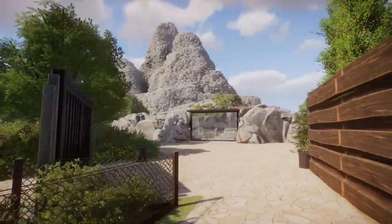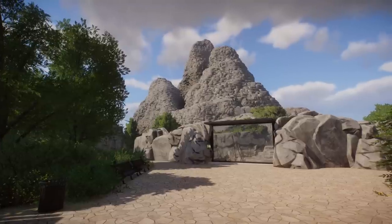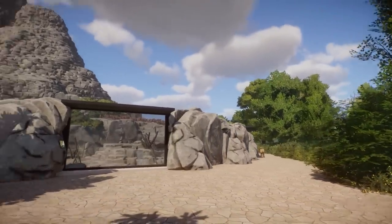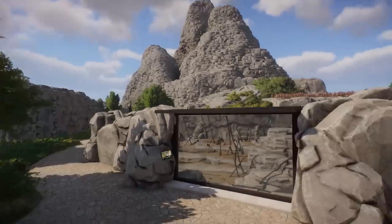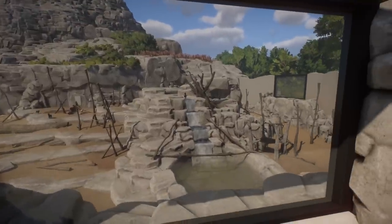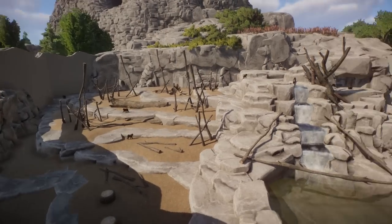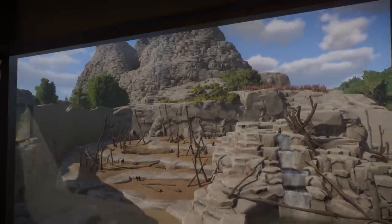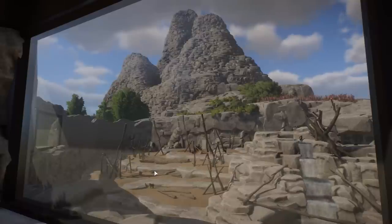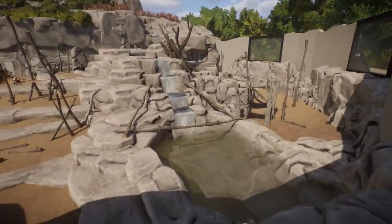Oh my goodness. What? Holy cow! How many rocks? How many rocks do you want? Oh my goodness. It's humongous. Oh my God, look at this habitat. Oh my God, I've never seen anything like this before. These are mandrills? That is beautiful. I love this habitat. Just, what? I'm just speechless. This is amazing. Wow. This is so impressive.